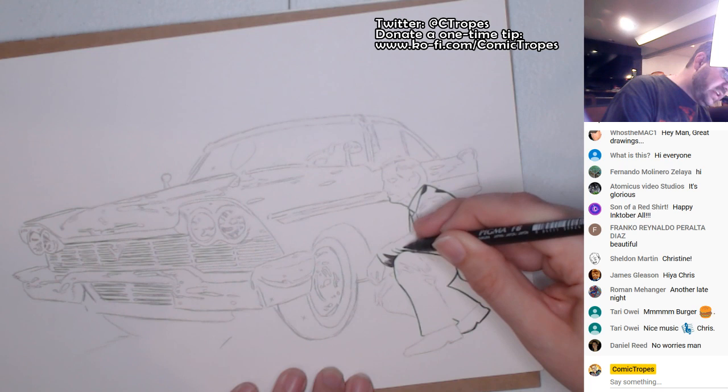But that really is the most time-consuming stage, is locking all that in.